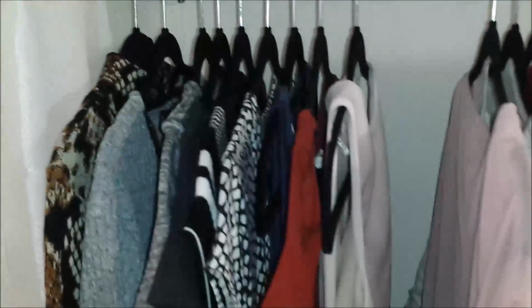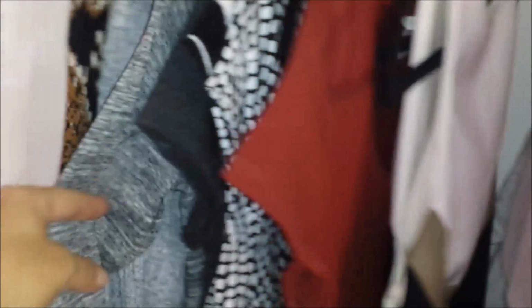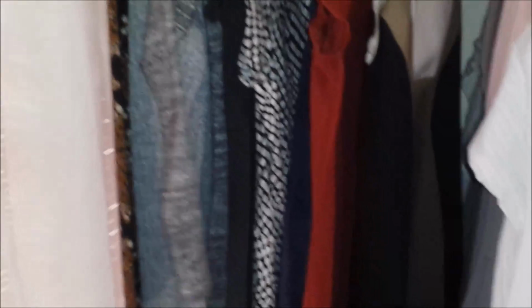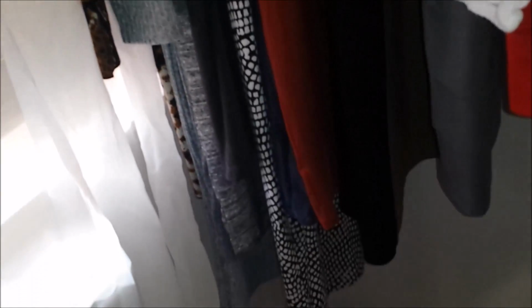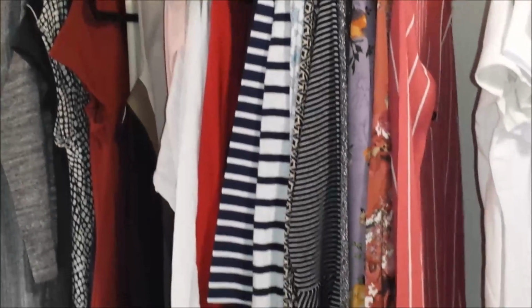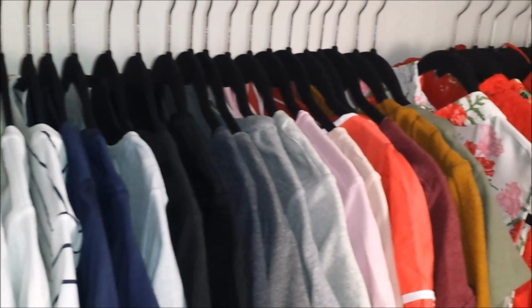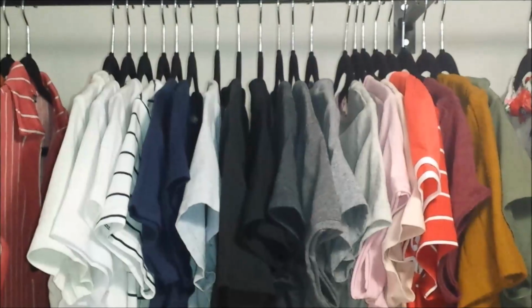This section here is that long bar on the right hand side of my closet, and in this section here I have all of my dresses. On this section I have all of the long sleeve shirts, and on this section I have all of the short sleeve shirts.